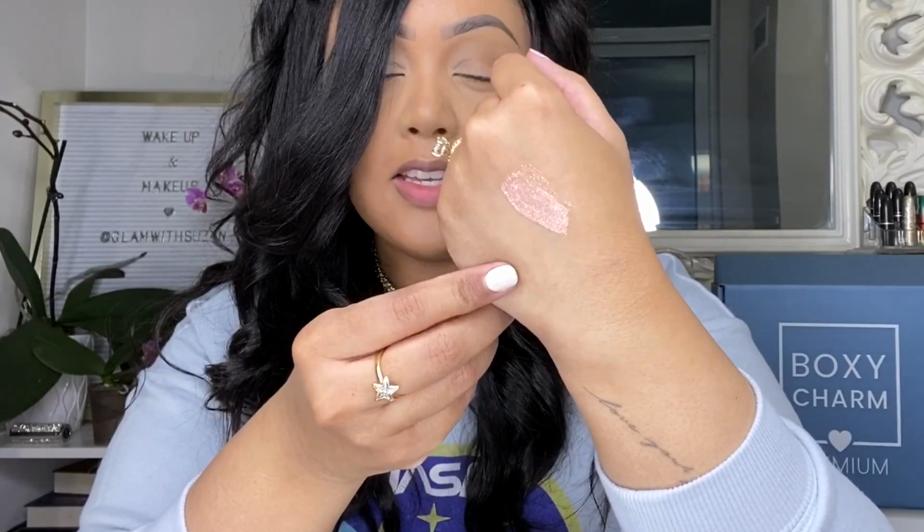I will swatch it behind my hand, and then I'll do a quick little eye look using this product. So that is the color, and it's a beautiful rose gold with silver little glitter specks in it. The glitters are really fine, so you really can't tell. It just gives it a really nice iridescent effect.